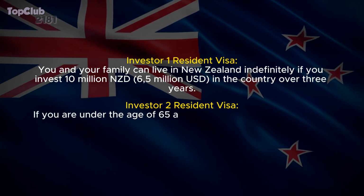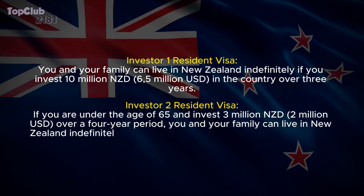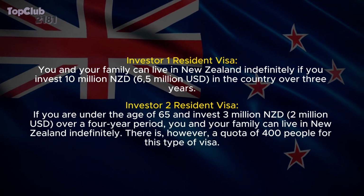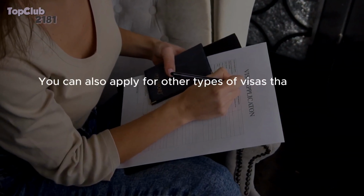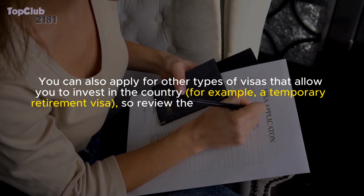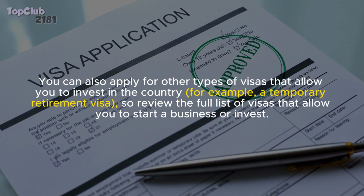If you are under the age of 65 and invest 3 million New Zealand dollars over a 4-year period, you and your family can live in New Zealand indefinitely. There is, however, a quota of 400 people for this type of visa. You can also apply for other types of visas that allow you to invest in the country, for example, a temporary retirement visa, so review the full list of visas that allow you to start a business or invest.